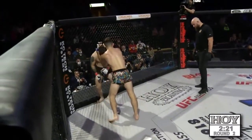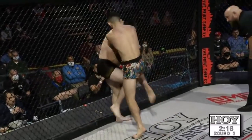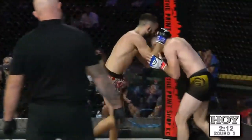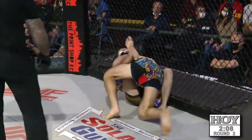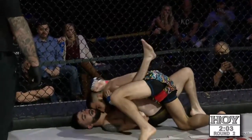Body shots for Cash. A strong tie clinch here for Moriarty. Comes up with the mid-knee. Cash having a tough time, knee to the chin for Moriarty. Oh, a knee right to a takedown. Gets his butt grip, pulls him right off the fence, lands right into full guard here.